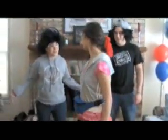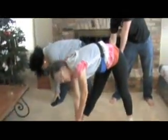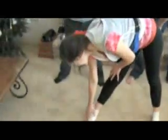Donna, teach us how to stretch. Okay. First, let's start with our legs, shoulder width apart. Reach down to your right foot, touching your toe, or as far as you can go. Hey, aren't we stretching our hamstrings right now? We sure are. Yay! High five, guys.